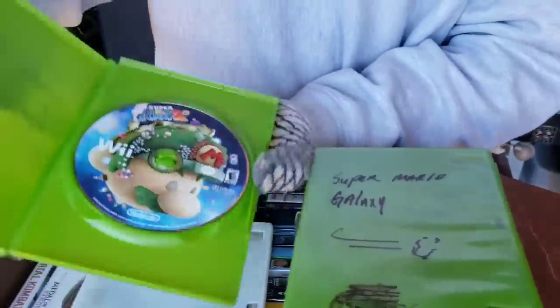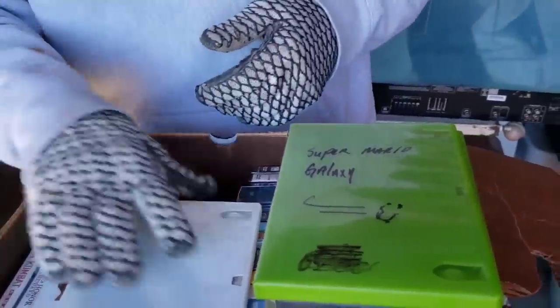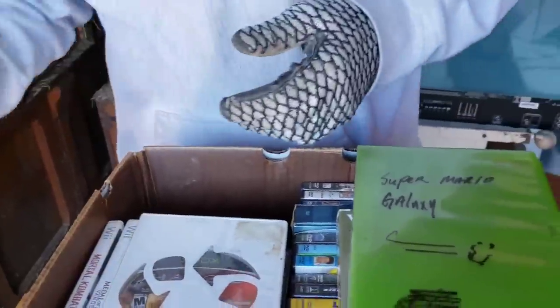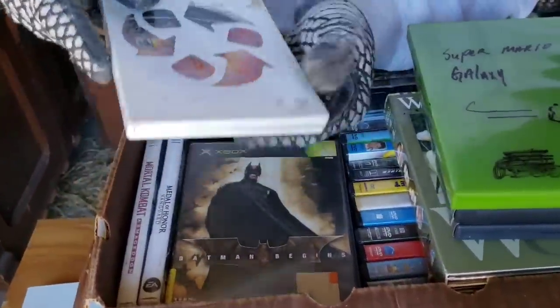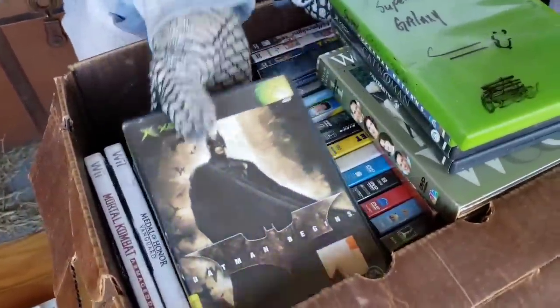You know what this is? A video game. There's a Nintendo Wii. Oh my goodness, look at that. We're getting video games now too. Halo 4. Since we don't have TV back then, we can watch all this and then sell it. Look at this. I think this might all be video games.